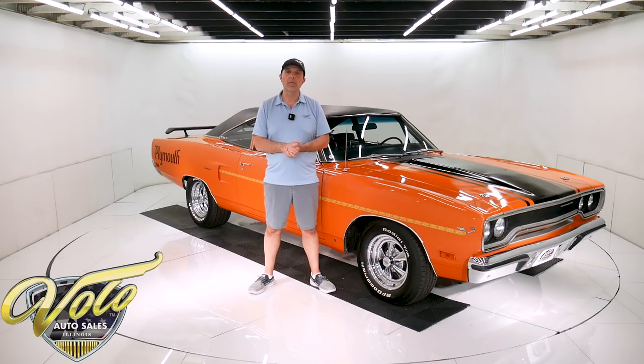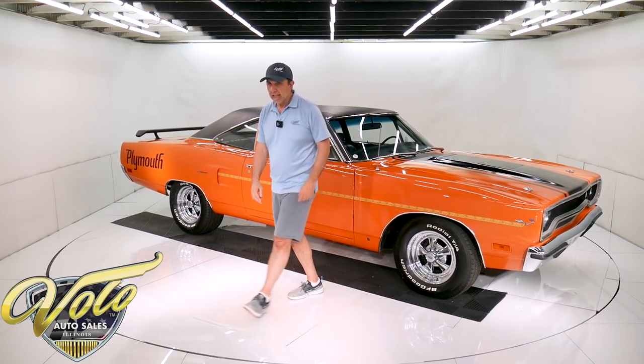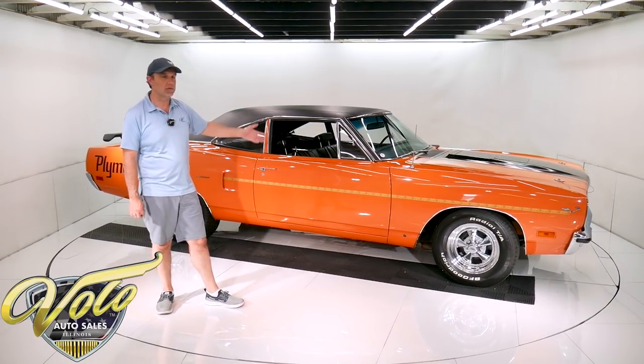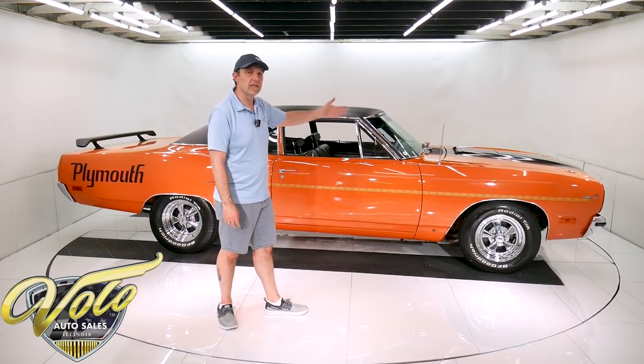But for right now, buckle up, let's go for a spin in a '70 Roadrunner Hemi. So this is a real Roadrunner. The Hemi was added, it was a 383 car originally. Underneath the car, like I said, it was flipped on a rotisserie. This was all done around 2008.